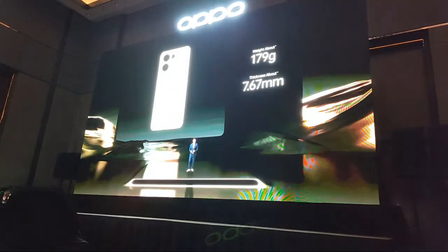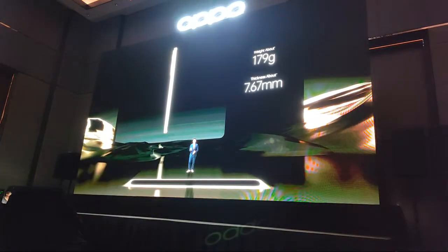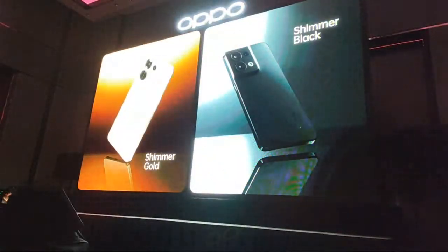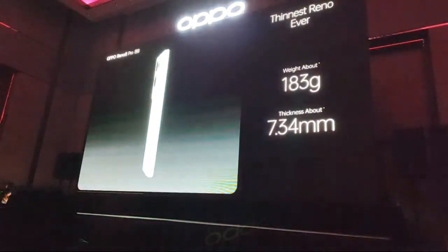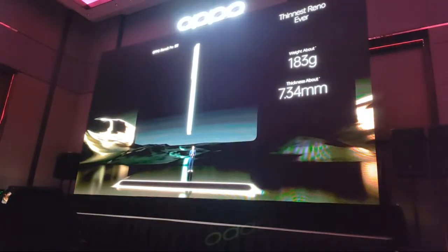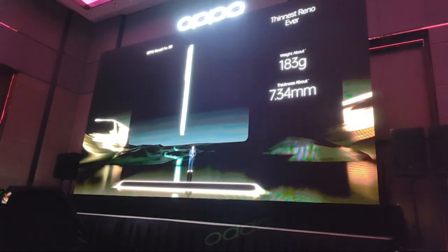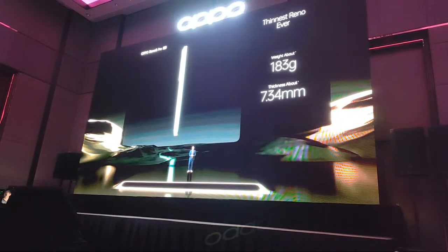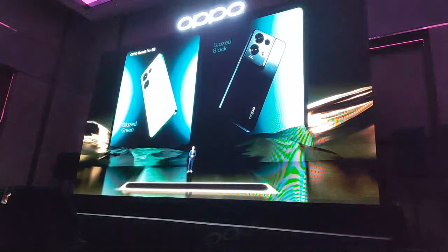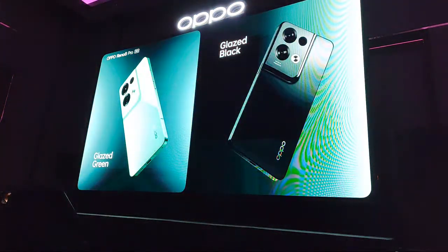The Reno 8 5G comes with a 7.67mm thickness and 179g weight, and is available in two trendy colors, Shimmer Gold and Shimmer Black. On the other hand, the Reno 8 Pro 5G is the thinnest Reno series phone to date, measuring at just 7.34mm in thickness and weighing just 183g, fitting perfectly into its user's hand. It will be available in two new stunning color finishes, Glaze Green and Glaze Black.